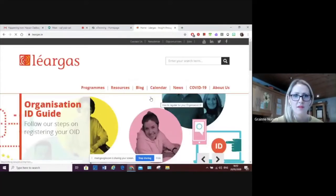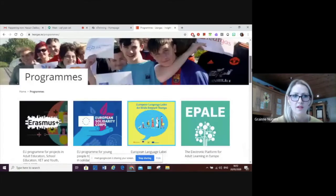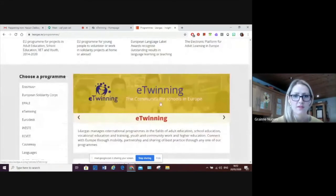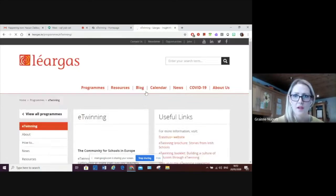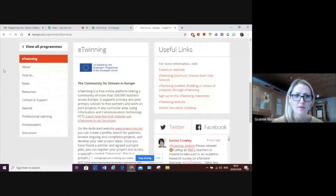Give us a run through of how people can get involved. You mentioned something about Crow Park hours. So if you go to leargas.ie, and here we have programs. If you go into programs, and then you are going down here, you can see eTwinning here on the first page. So you can click that. And then on the left-hand side, you've got all the information that I've spoken about.